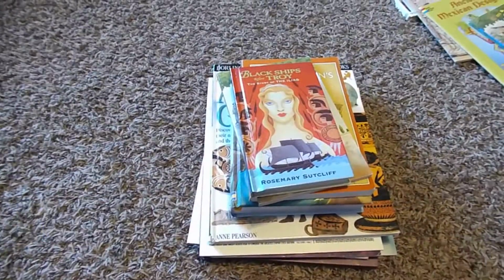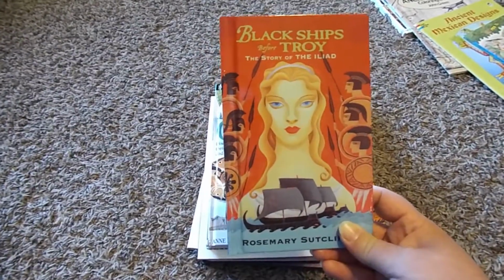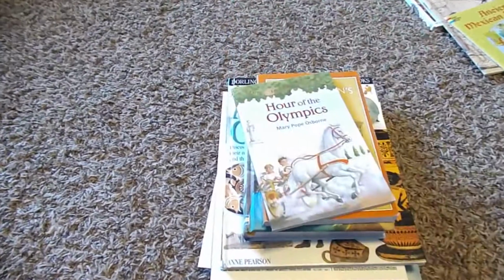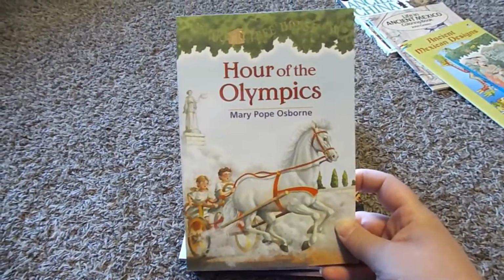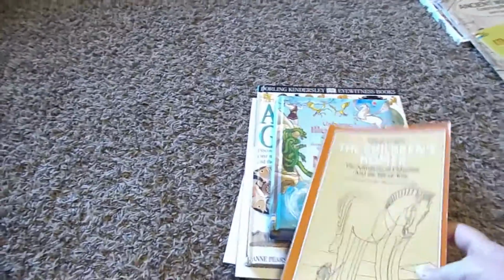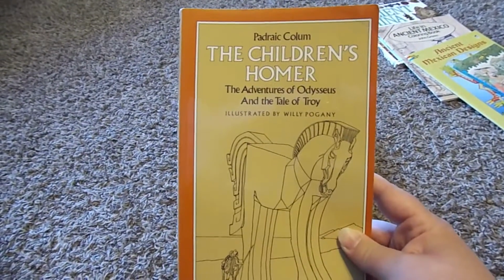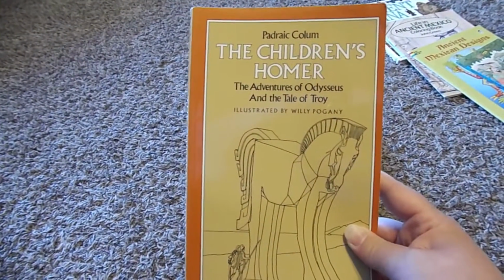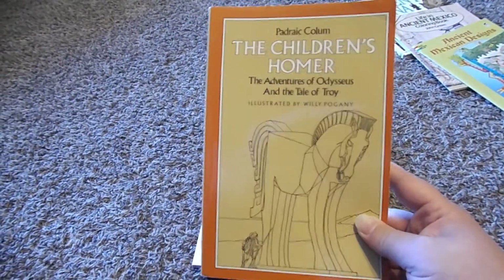For Ancient Greece, I have several read-alouds. I have Black Ships Before Troy. I have Hour of the Olympics, Magic Treehouse number 16. I have The Children's Homer, and this book I also have as an audiobook. I've listened to it already, and we'll probably be listening to this one this year as well.